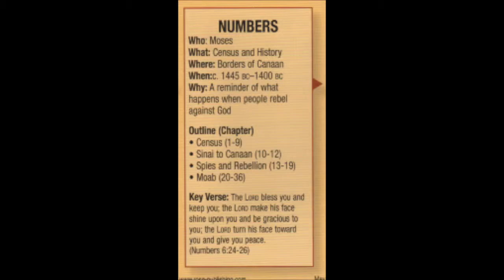The key verse in Numbers is, "The Lord bless you and keep you. The Lord make his face shine upon you and be gracious to you. The Lord turn his face toward you and give you peace." That's Numbers chapter 6, verses 24 to 26.